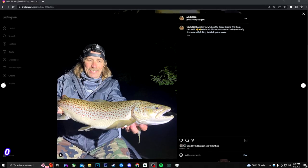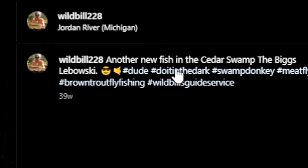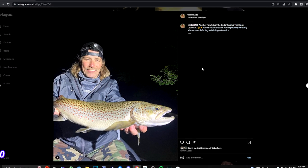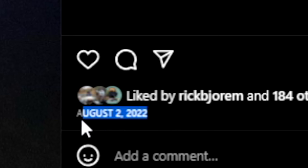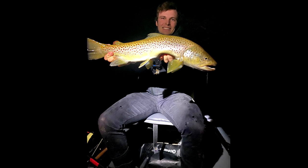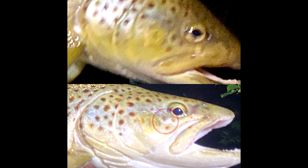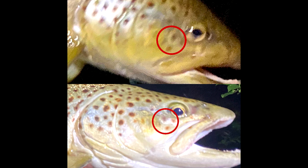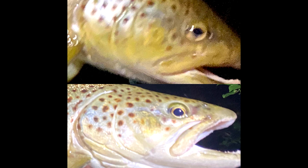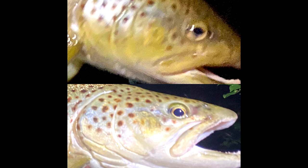I just find this crazy, guys. Before we even fished the spot, he said Big Lebowski lives here. And when I hooked that fish, you can hear in the GoPro footage, he said, there he is. I'm going to show you guys a fish that he caught all the way back on August 2nd of 2022. And you can tell it is indeed Big Lebowski. What really gives it away is a cluster of four dots near its eye right here. I just find that absolutely insane. And it just goes to show that proper handling and catch and release does go a very long way when it comes to these fish.